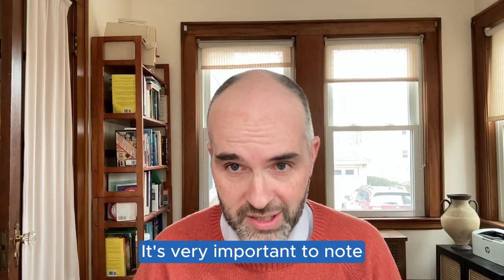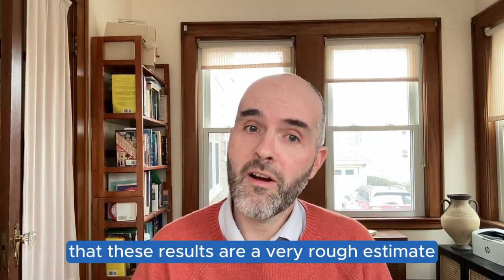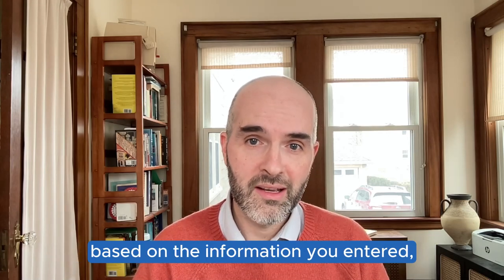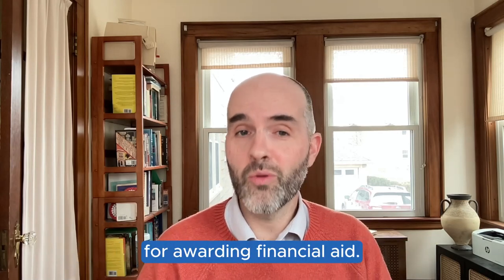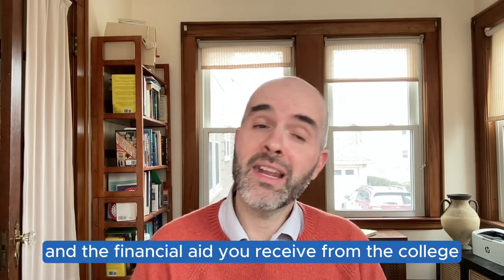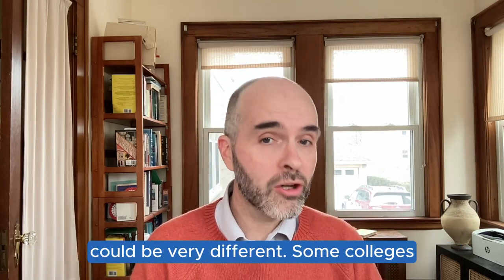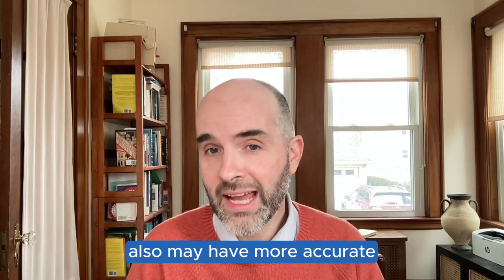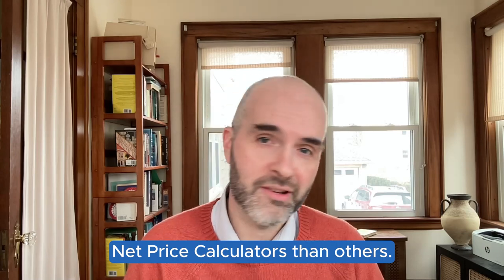It's very important to note that these results are a very rough estimate based on the information you entered and the college's current model for awarding financial aid. It's not an ironclad offer, and the financial aid you receive from the college could be very different. Some colleges also may have more accurate net price calculators than others.